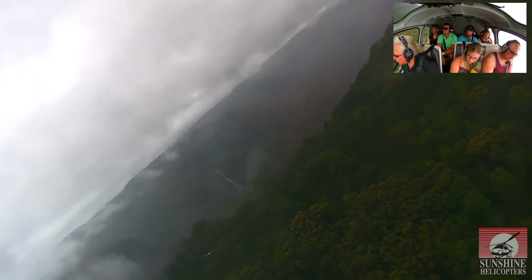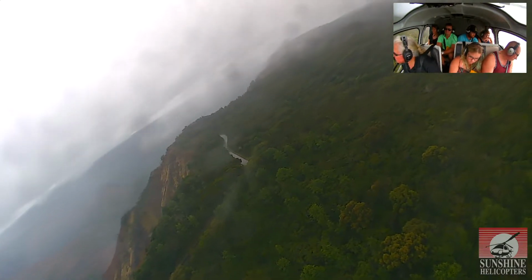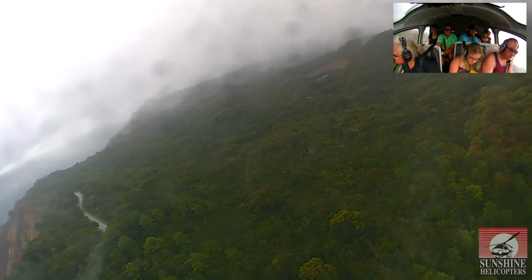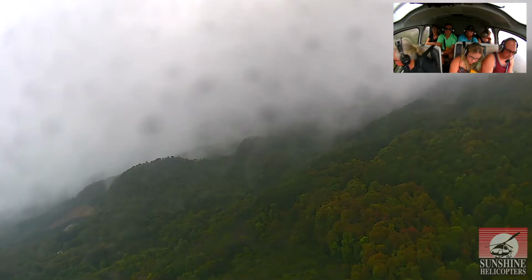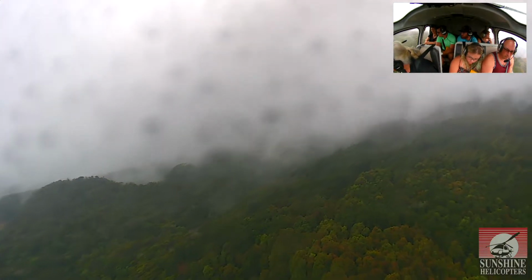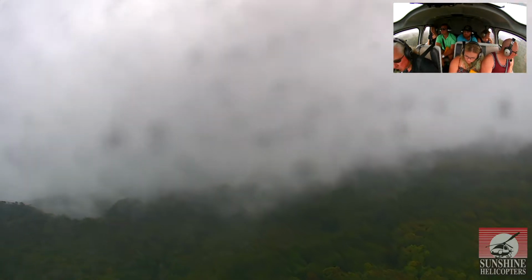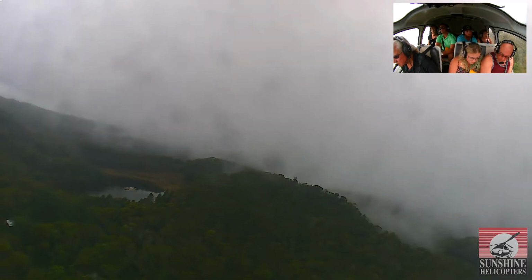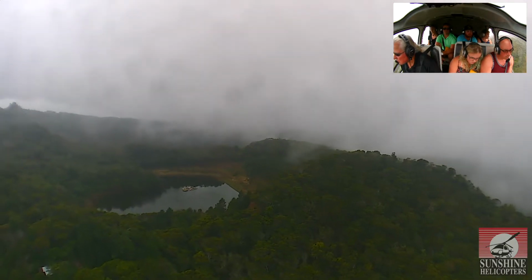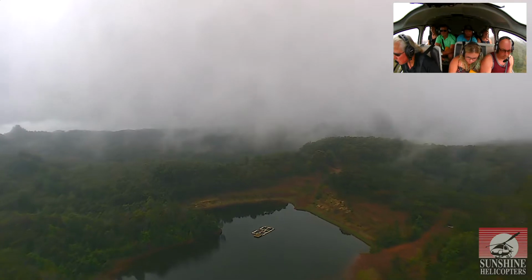That's the Waipo Falls here up front. Yeah, we're going to be leaving the canyon. We're going to head down to the Pali coastline.